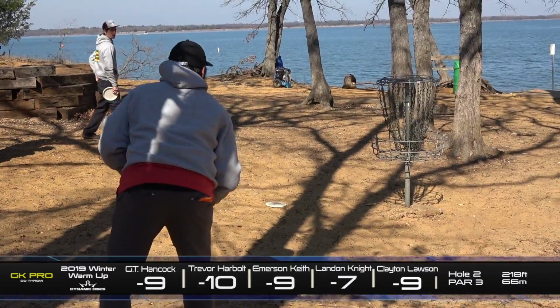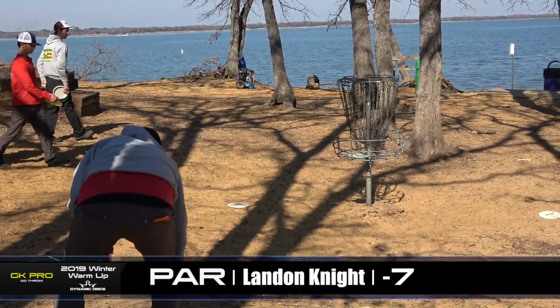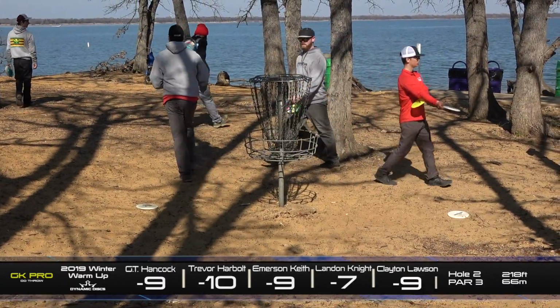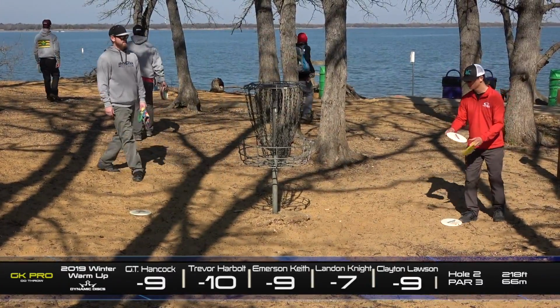We've got Landon with Heiser Bomb. Shout out Matt Siri. He actually came down to help caddy for him for this round. He saw that he was on the lead card and he's like, I might as well stop by and caddy.